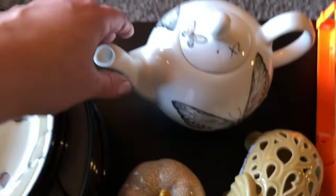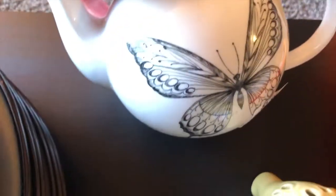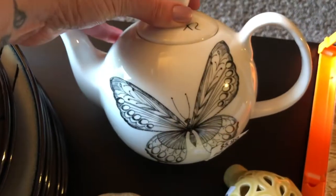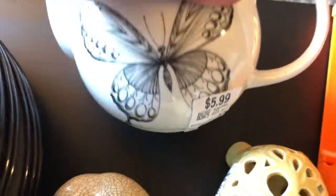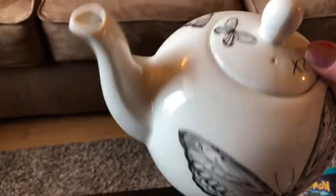And then another thing here, I got a beautiful little teapot. I love butterflies, so once I saw this on the shelf, I had to grab it. This was at the Value Village, and this one was $5.99 as well. I'll lift it up so you can get a better look. There we go. Isn't that pretty? It's got the little butterfly on the top, and on the other side too.